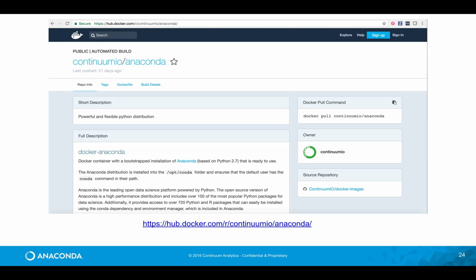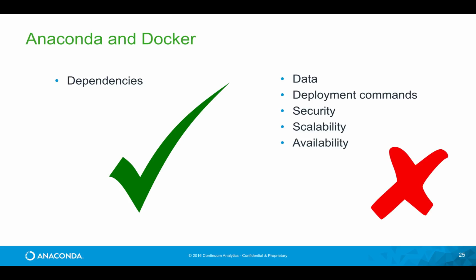We do offer Anaconda images in Docker Hub, where you can install from docker pull continuum.io/anaconda, and that will give you an image with the Anaconda distribution in it. So the Anaconda Docker strategy helps you manage your dependencies within the different conda environments, or whatever you use locally can be used in that container as well.